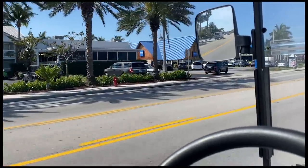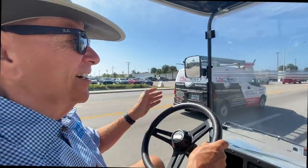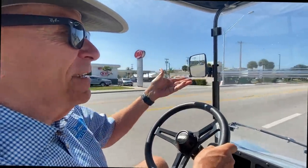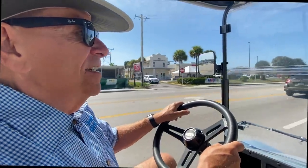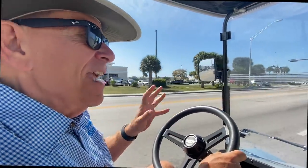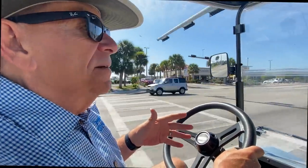How do you like traveling in a golf cart downtown? I would prefer a car. It is uncomfortable, it's bumpy, you can't go any more than 20 miles an hour, the speed limit's 35, people are moving around, it's not good. Key West is not a friendly place for RVs. Maybe if you have a Class B. I haven't seen any Class Bs down there either, Mike.